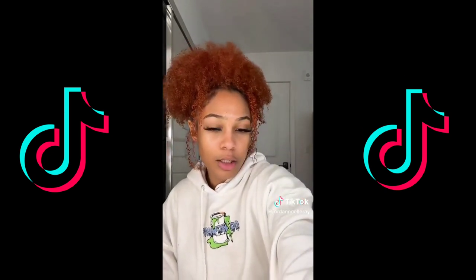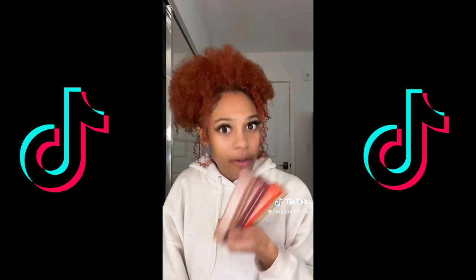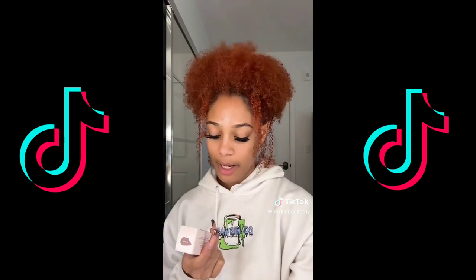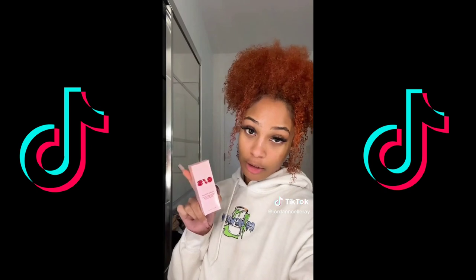Did I buy every shade of the Summer Fridays Lip Butter Balm? The fuck I did. Look at this. Like, I know y'all seen the videos. I had to get all of them. I had to. I don't really use contour sticks, but I just got the Fenty Match Stick in the shade Truffle. I've heard great things about this.